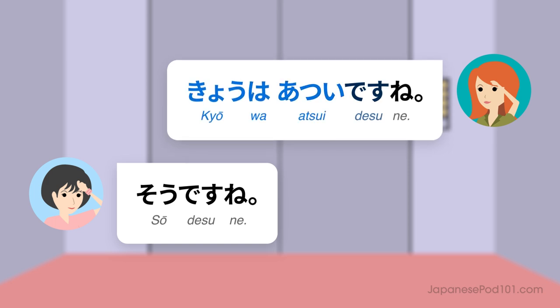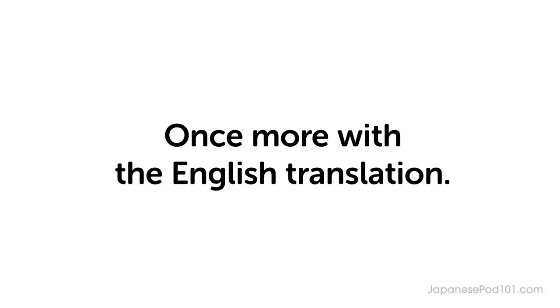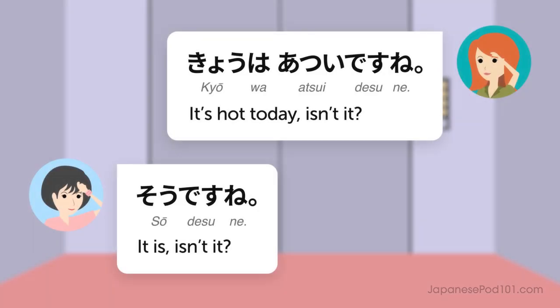今日は暑いですね。そうですね。Once more with the English translation. 今日は暑いですね。It's hot today, isn't it? そうですね。It is, isn't it?